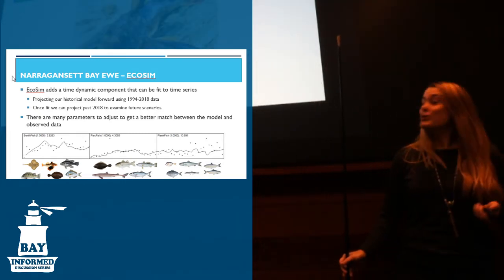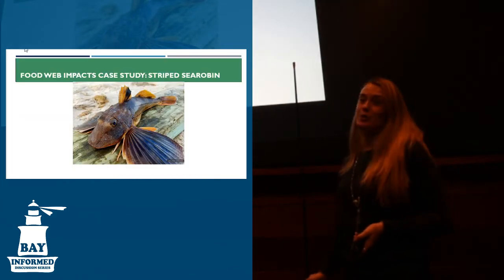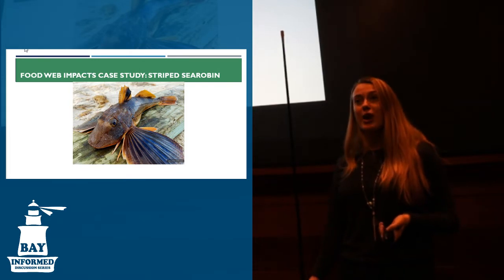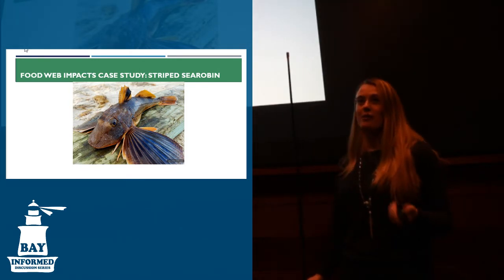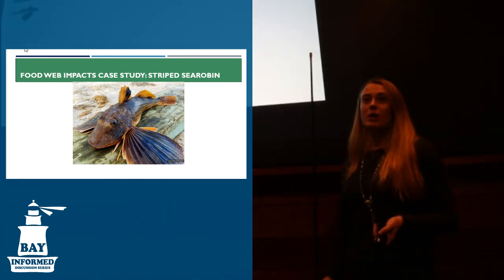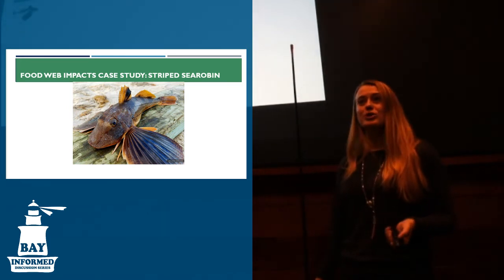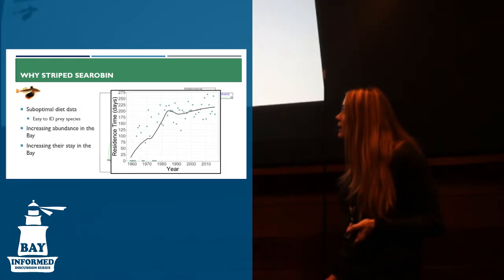So I do want to devote some time to the work we did this summer, which is on the diet of striped sea robin. We had the help of an undergrad from Roger Williams University to do work with this project, and we're just kind of writing up the results now. So you might ask, why striped sea robin? They're not a fish that people usually talk about in Narragansett Bay. No one's really fishing for them, no one's really eating them.